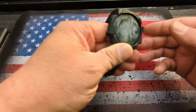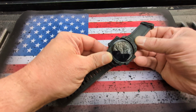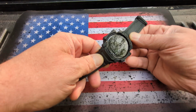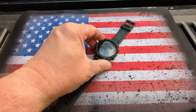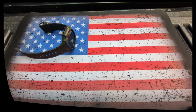So we're going to start off with my Pixel watch here. This is the Pixel 3, the 45 millimeter. I have it in the rugged armor case and band here. That makes it look like a G-Shock, and it pairs very well to my Pixel 8a phone, which I'm actually recording on right now. So I'm absolutely loving the Pixel watch. Definitely check that out if you have a Pixel phone or an Android phone.